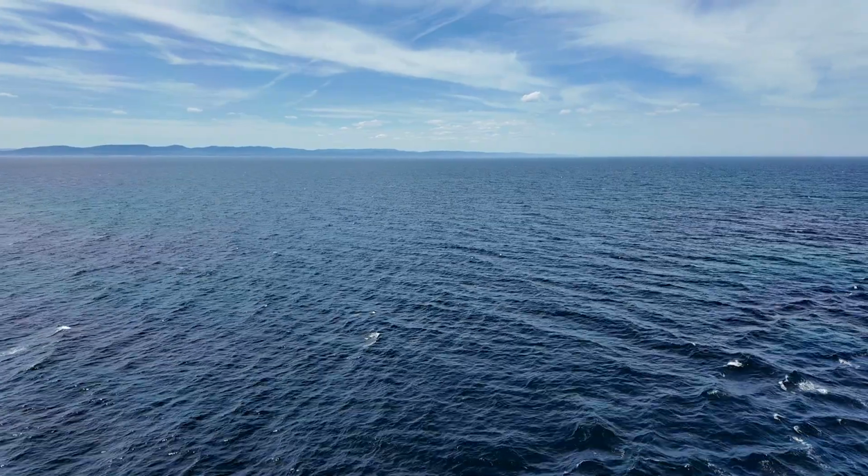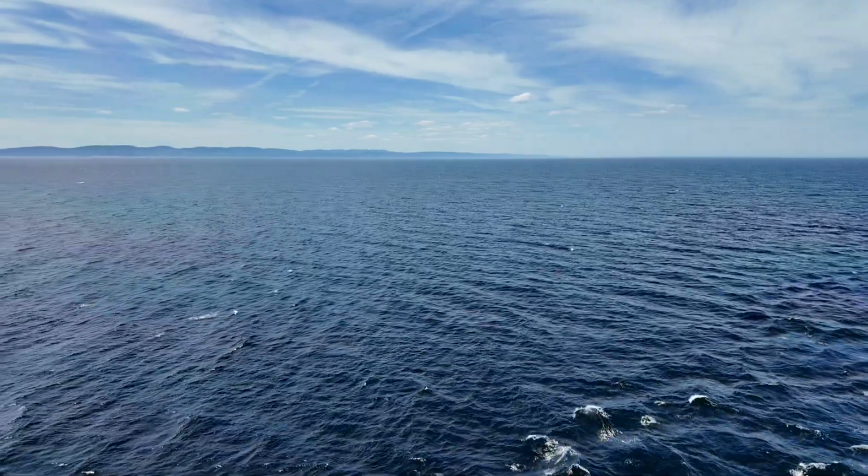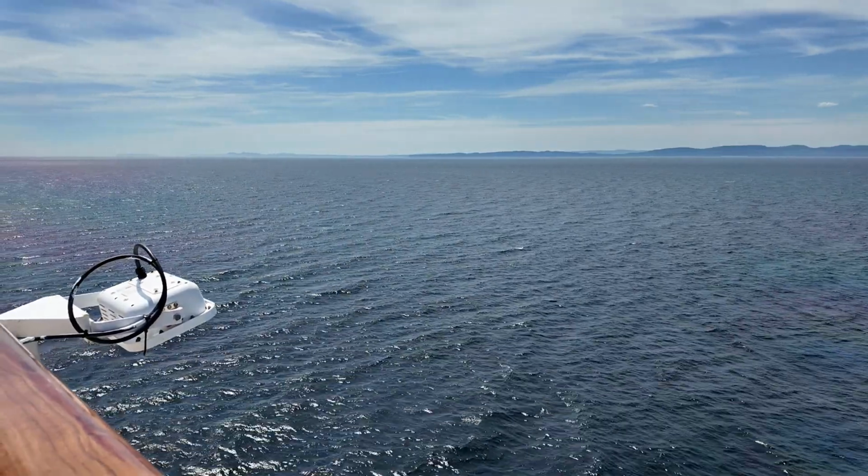It was a fin whale, according to someone with a huge camera lens that does lots of wildlife photography. I talked to him not 10 minutes after this, and he had captured a photo of it as well.